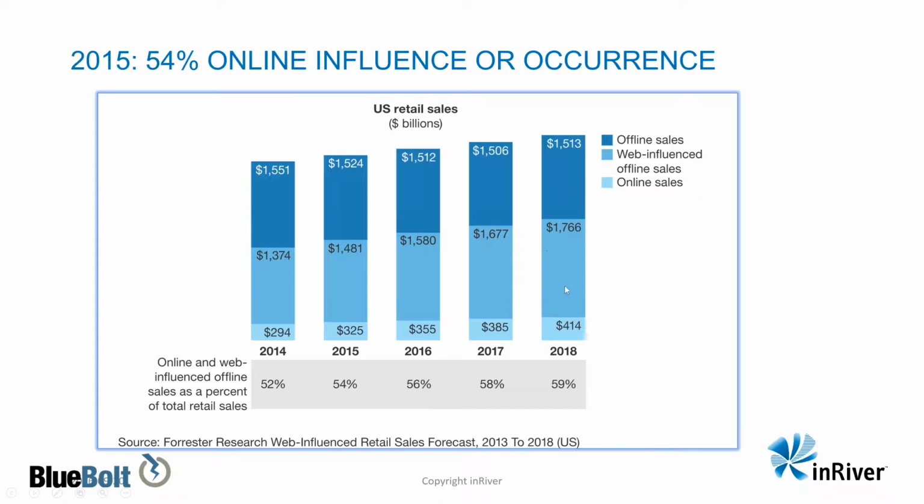But what's critical about these statistics is what we refer to as the web influence of offline sales. In 2015, for example, 54% of all your offline sales were influenced by web traffic.